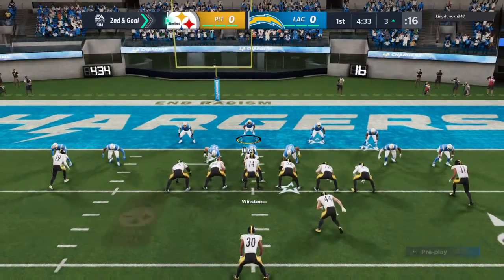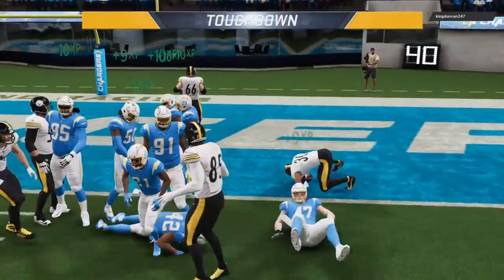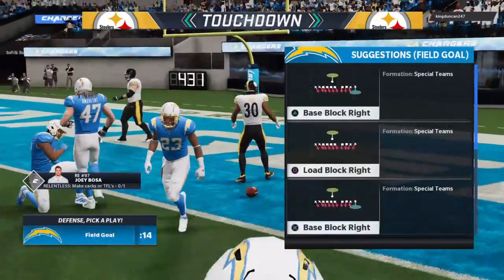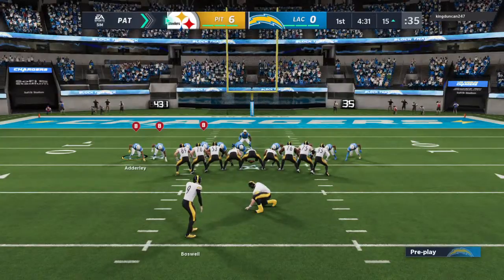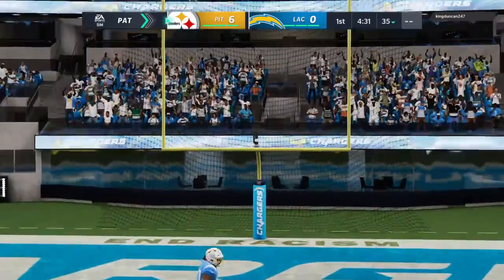Here's second and goal. They'll try to run it. This is Conner. And he's in. Touchdown, Pittsburgh. A 3-yard touchdown run. And the Steelers have taken a first-quarter lead. Excellent start there. First drive of the season. Big-time success putting it in the end zone.